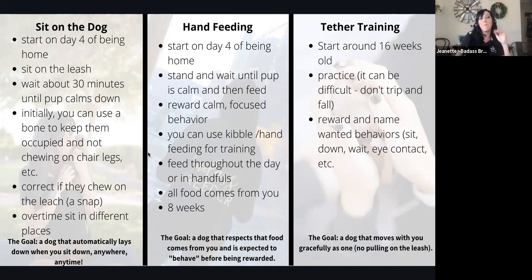It's fine. But what you do want to do for sit on the dog is you're going to start in the house, low distraction. So the 3 things in dog training are distance, duration, and distraction. So the sit on the dog for a little puppy, everything's going to be in the house. But you do want to vary what you're doing, right? So we want to proof them. Puppies are situational. So just because you did it at your kitchen table for a month doesn't mean they can do it down the street outside of a park, right?